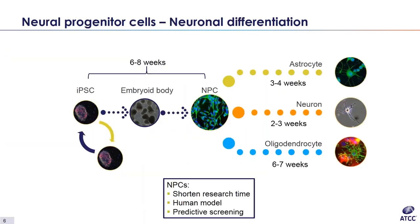I've shown this slide in previous webinars, but to help us understand how neural progenitor cells can be the ideal model for neurotoxicology and other studies, I'd like to take you through the process of neuronal differentiation. By the way, sometimes I'll be switching back and forth between neural progenitor cells and the abbreviation NPC.